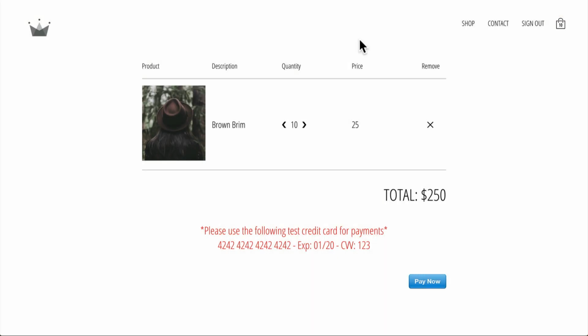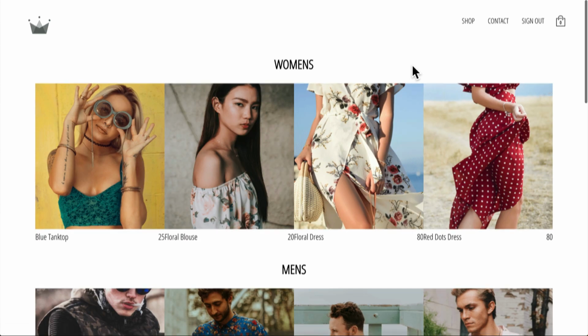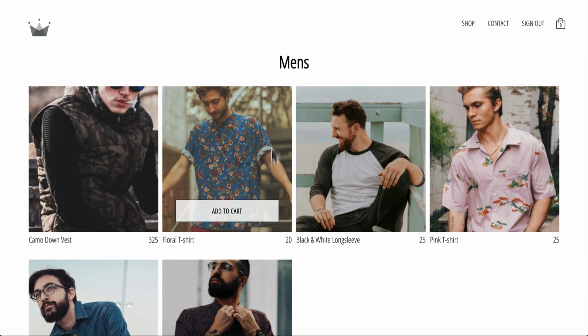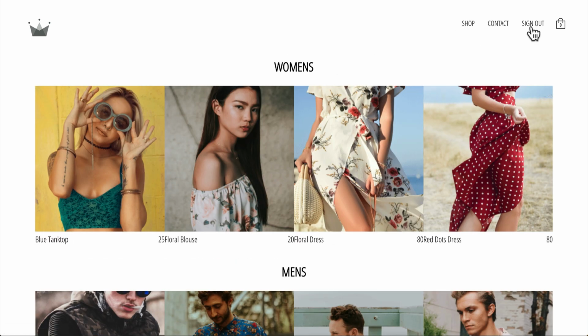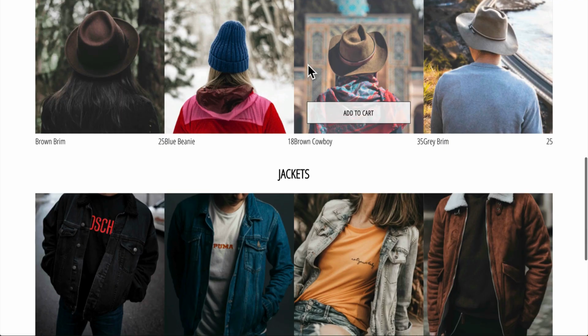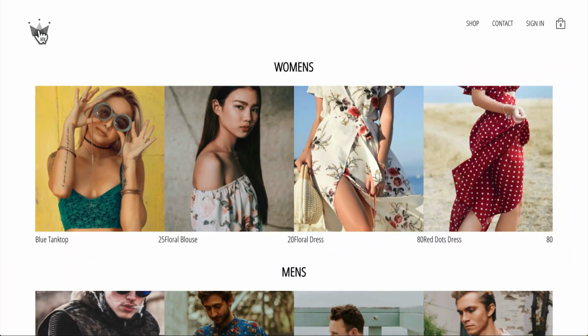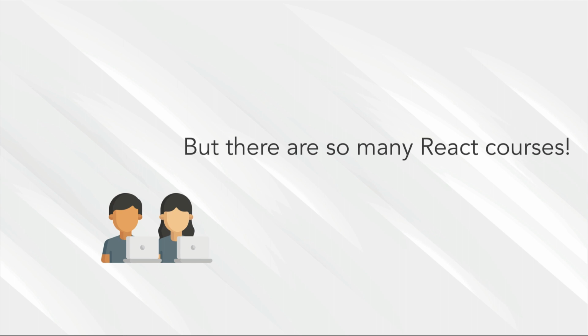In real life though, you're not building silly applications. When you apply to jobs, nobody's going to care that you built a really pretty to-do app. Employers want to see you build large apps that can scale, that have good architecture, and that can be deployed to production. But there are so many React courses out there.